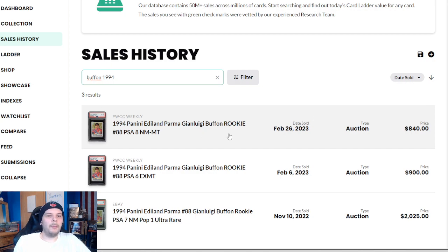So when we look here, that PSA 8 just did 840. A few weeks back, a PSA 6 did 900. So you can get 2 higher grades for basically the same price it went for a month ago. Again, I don't know if this trend's going to continue where 10s will come out and they'll be $800. Probably not. But PSA 7 in November did 2,000. So you can get a higher grade for less than half the price.